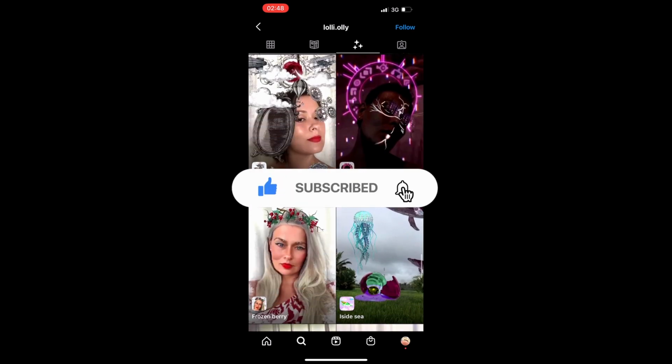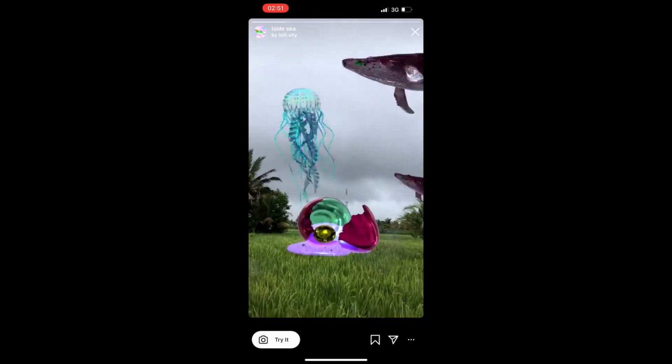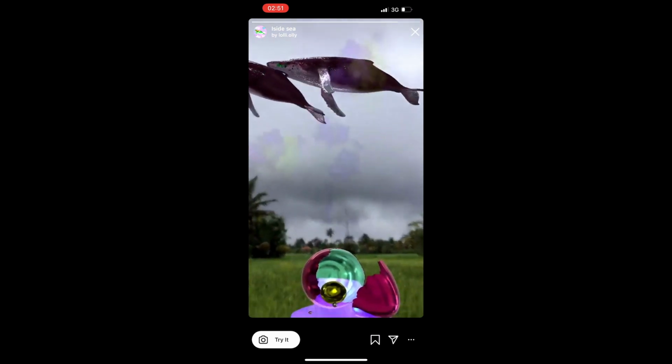Today's featured creator is Lolly Ollie. Check out her profile on Instagram and save their filters to your favourites. The filters on this page are very high quality and extremely varied in terms of visual style and the combination of effects used in each.